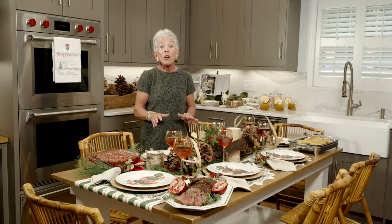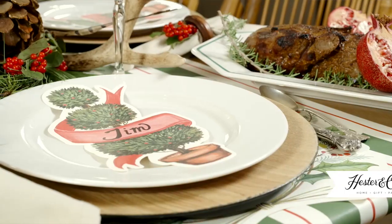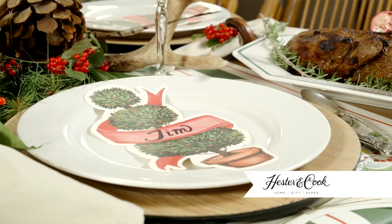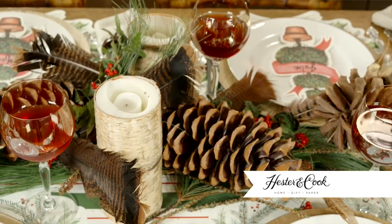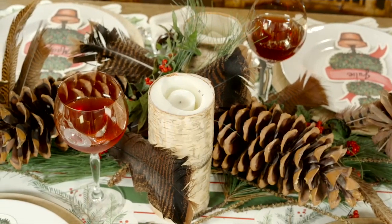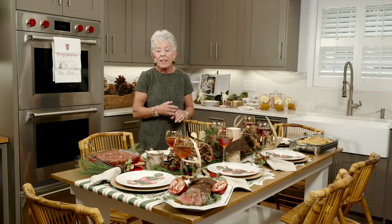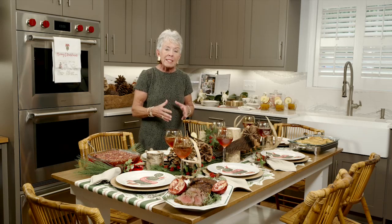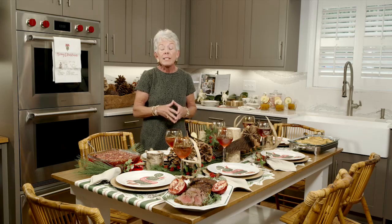All right, so the star of the show today is certainly Hester and Cook. The presentation, and this is their holiday sprigs, which is holly, pine, there's some berries, and I just use that as my scape for how to present this entire table. So it starts with a beautiful wood table. Then I use their runner, which has stripes of red, green, white, and I just put that right down the center of the table. I decided that 6 was the correct amount for this particular table today.